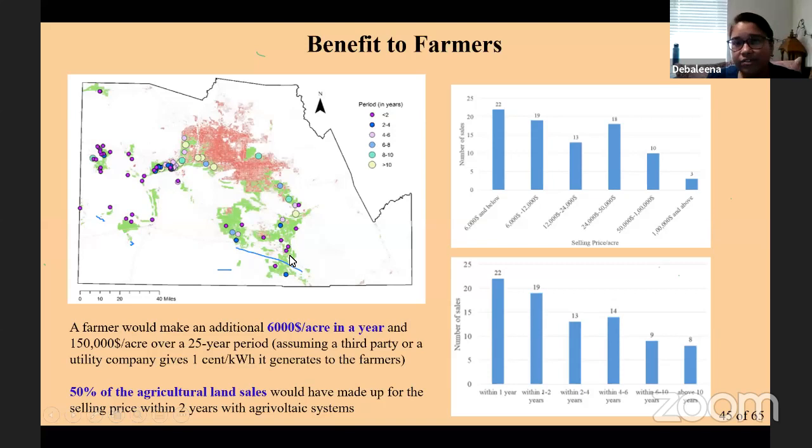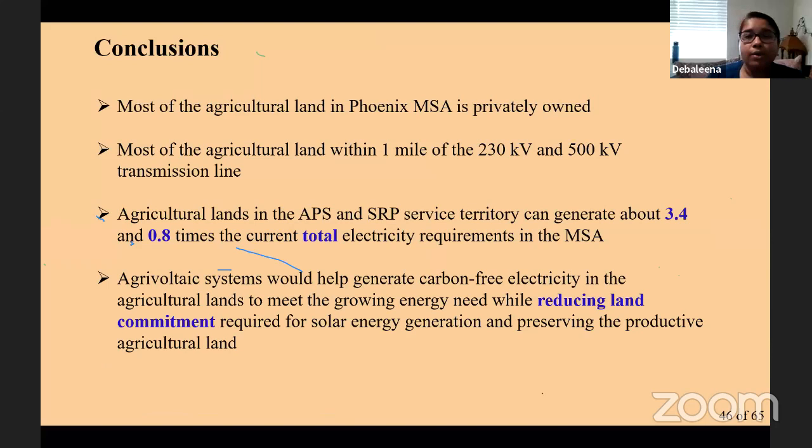So this is a great economic benefit to the farmers. There can be several business models to develop this commercial incentive as well. Now, I'm getting into some of the conclusions. I won't read all of them, just highlight a few. The main purpose is to reduce land commitment. That's the main purpose.